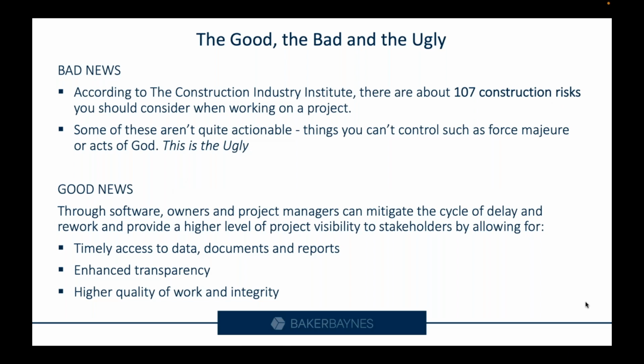So, the good, the bad, and the ugly. Yes, there is bad news. According to the Construction Industry Institute, there are about 107 construction risks that you should consider when working on a project. Some of these aren't quite actionable, things you can't control, such as force majeure or acts of God, and unfortunately, this is the ugly truth. However, there is good news.